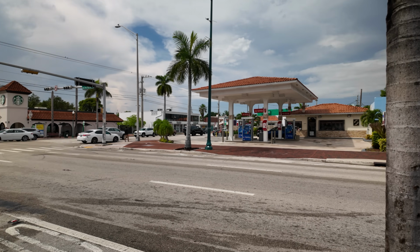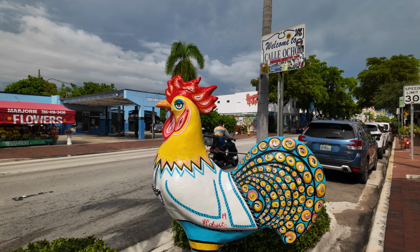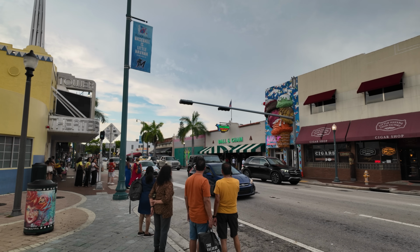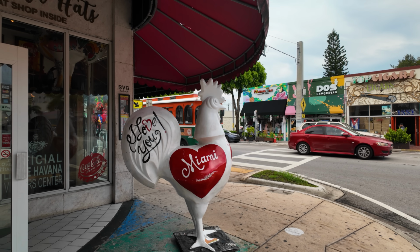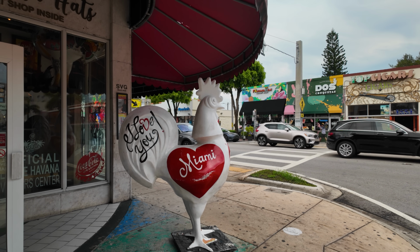The Little Havana trolley route goes across two main strips, Flagler Street and Southwest 8th Street. We wanted to start on 8th Street because we were planning our visit on two places in particular, the Little Havana Visitor Center and right across the street, the El Pub restaurant.